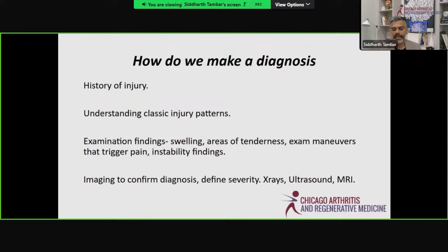For something like an ankle sprain, I like ultrasound a lot because number one, you can do that right at the bedside, confirm that with your examination findings as well. And you can give a diagnosis very quickly, and you can dynamically look at how the joint is moving and how the ligaments and tendons are moving so that you can get a more dynamic diagnosis right off the bat.